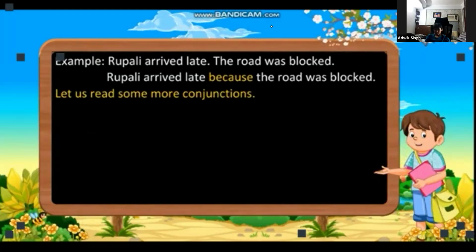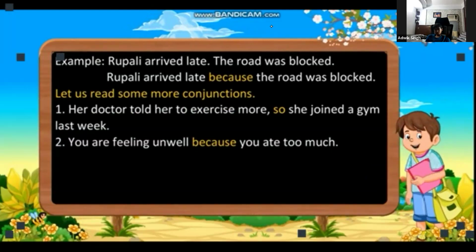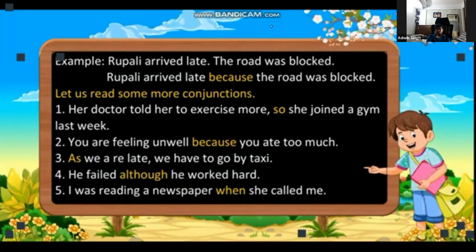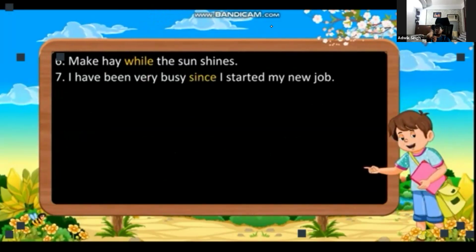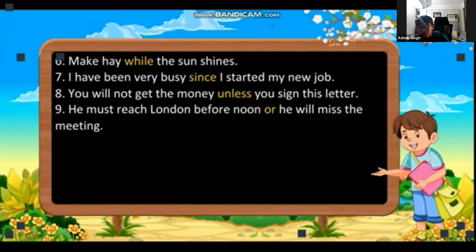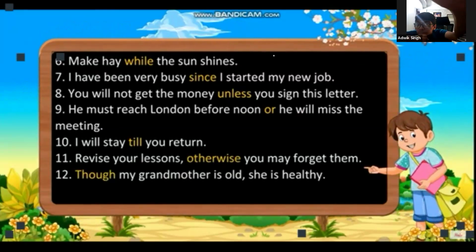Let us read some more conjunctions. Her doctor told her to exercise more, so she joined the gym last week. You are feeling unwell because you ate too much. As we are late, we have to go by taxi. He failed, although he worked hard. I was reading a newspaper when she called me. Make hay while the sun shines. I have been very busy since I started my new job. You will not get the money unless you sign this letter. He must reach London before noon or he will miss the meeting. I will stay till you return. Revise your lessons, otherwise you may forget them. Though my grandmother is old, she is healthy.